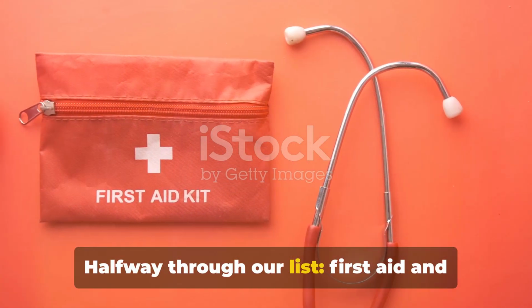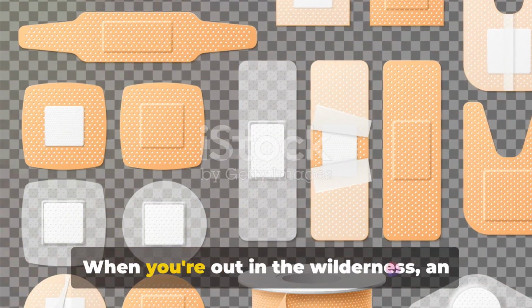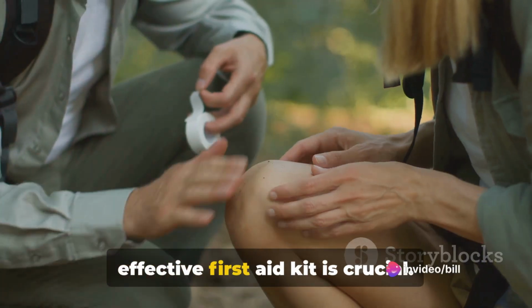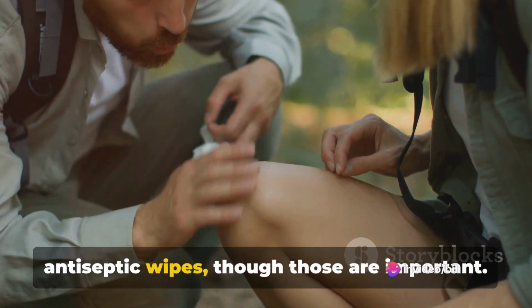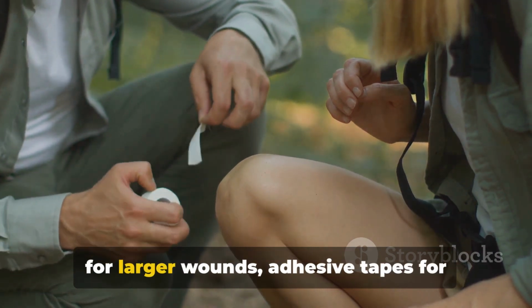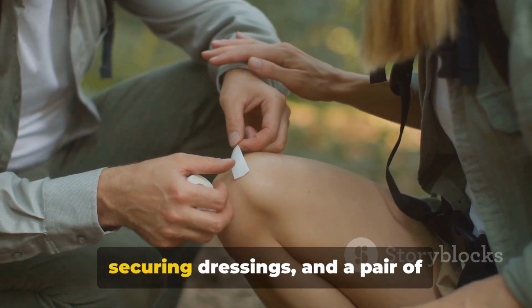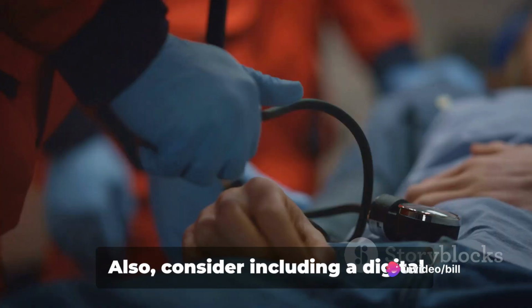Halfway through our list, first aid and medical supplies. Injuries can happen, be ready. When you're out in the wilderness, an effective first aid kit is crucial. It's not just about band-aids and antiseptic wipes, though those are important. You'll also want a variety of dressings for larger wounds, adhesive tapes for securing dressings, and a pair of medical-grade scissors for cutting tape or clothing.